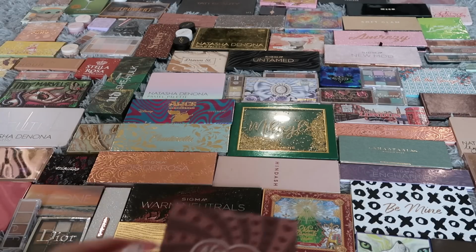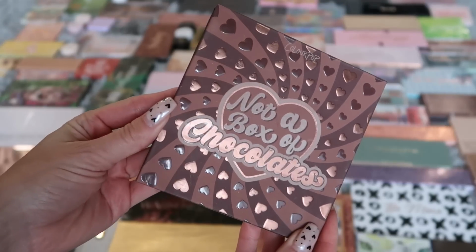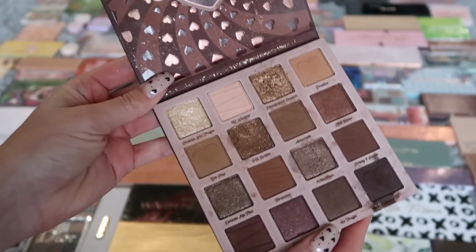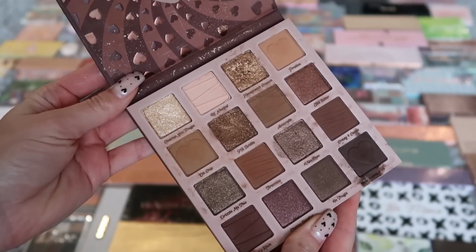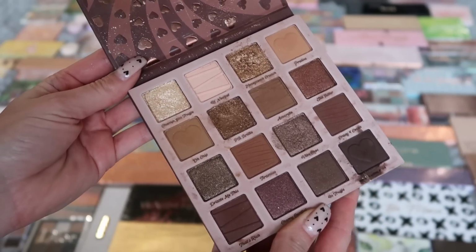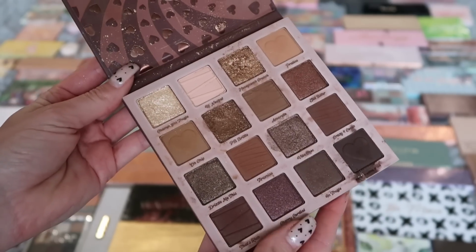All right, so starting up, I do have a favorite palette of mine. This is the Not a Box of Chocolates from ColourPop. This came out near the end of 2022, I believe it was. I love it. I have taken this traveling so much. I wear it so often. I just constantly go back into it.